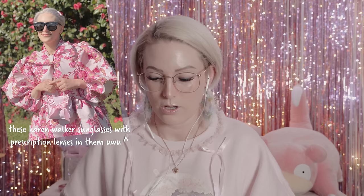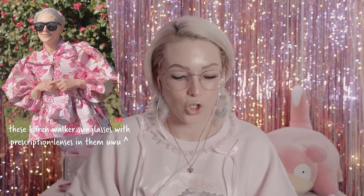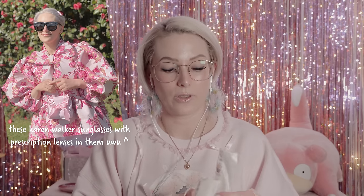Also, I've only ever had black sunglasses, and I have these Karen Walker massive black sunnies, which I have lenses put in them, so I can see without contact lenses. I can use them without contact lenses, and they are my favorite. But I just really felt the need for pink ones, and they've been on sale. I was like, it's time. So, lucky they still had stock, and I could still buy them.